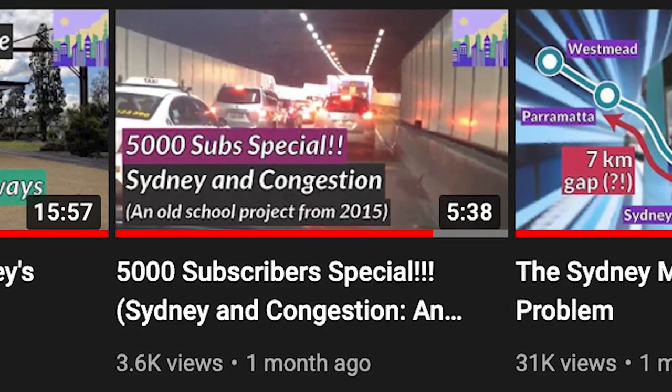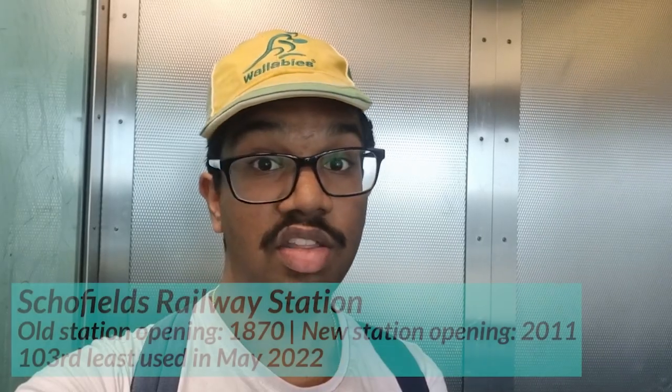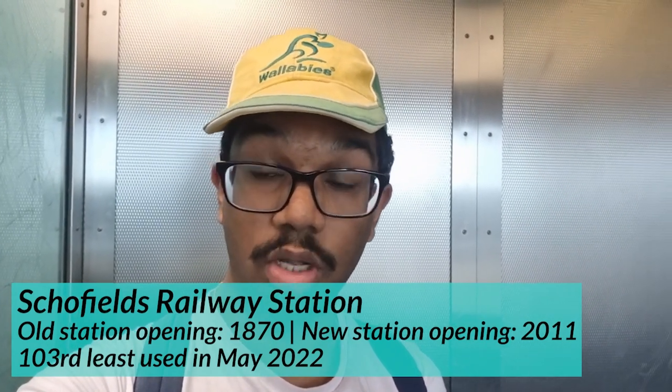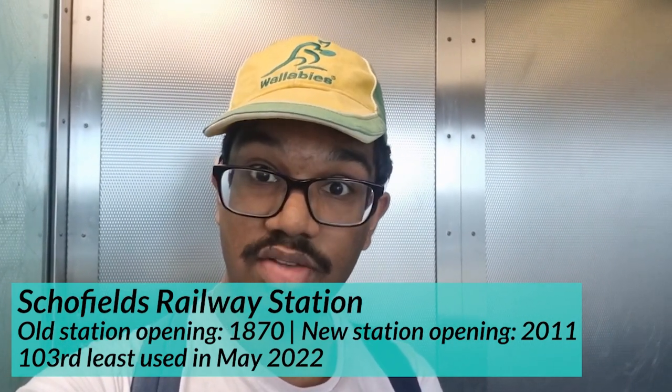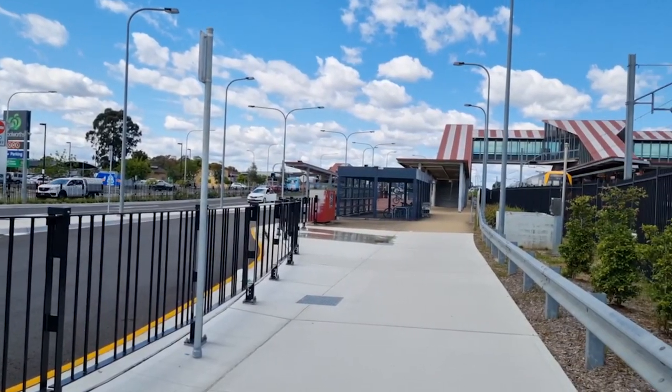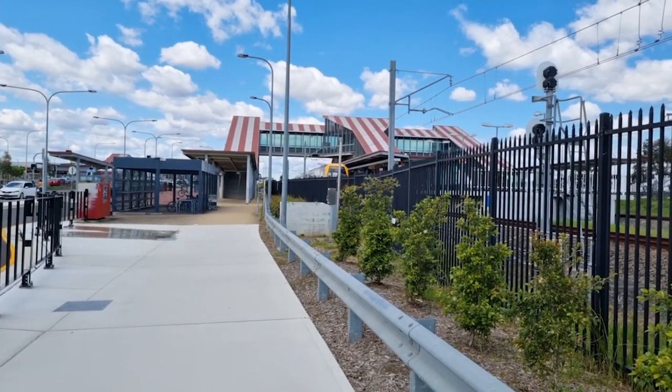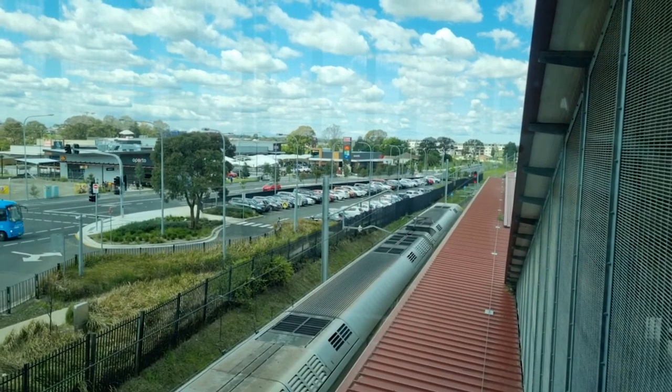So I'm now at the new Schofield station, which was moved here in October 2011, 800 metres from the old station. And this station is now quite important because of its proximity to new developments in places like Schofield and Marston Park. The station building has a very distinct maroon-red appearance, like a tin roof, reflecting the European heritage of the area.